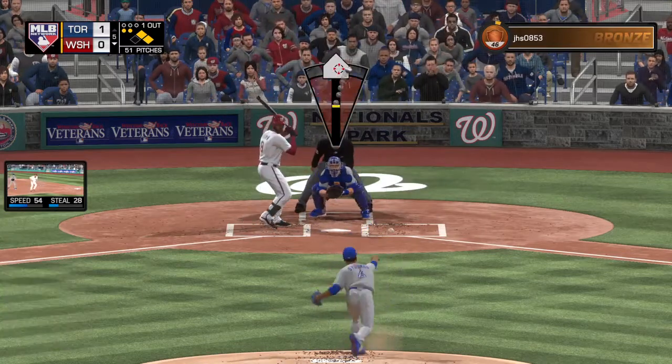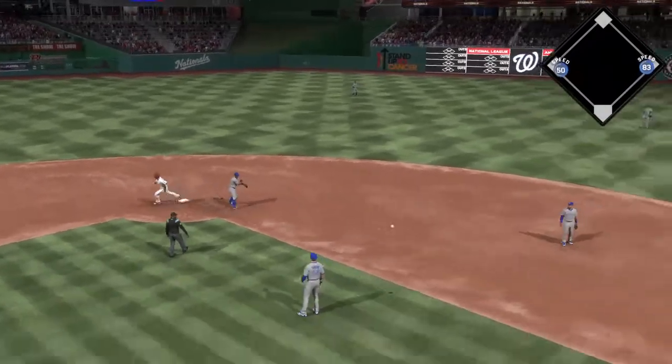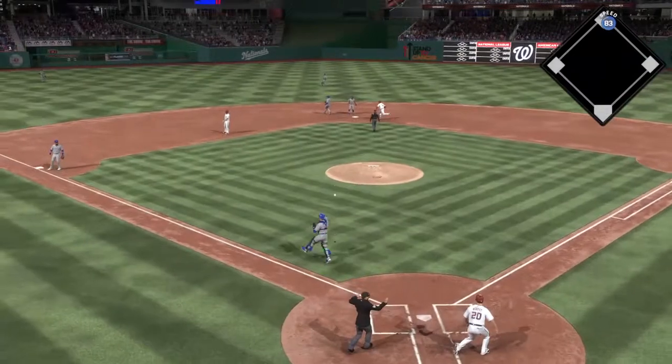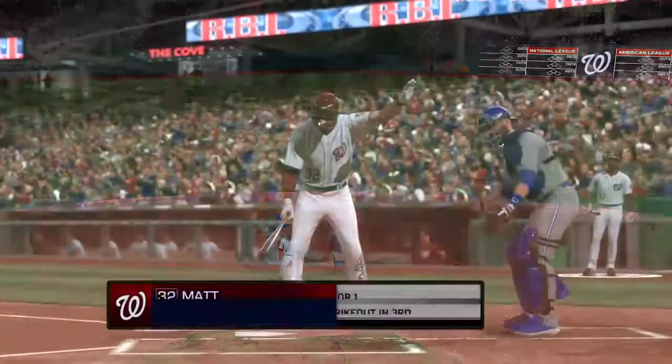From the belt, the pitch. Swinging, a ball hit on the ground. Gonna be a tough play. He will go to shortstop covering, and they do get the force at second. That was not an easy play, but one's all they get as the run scores.